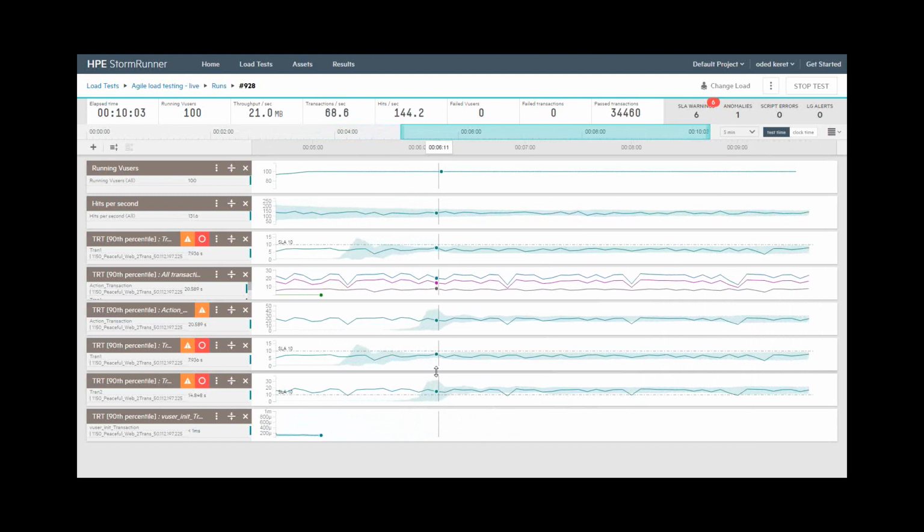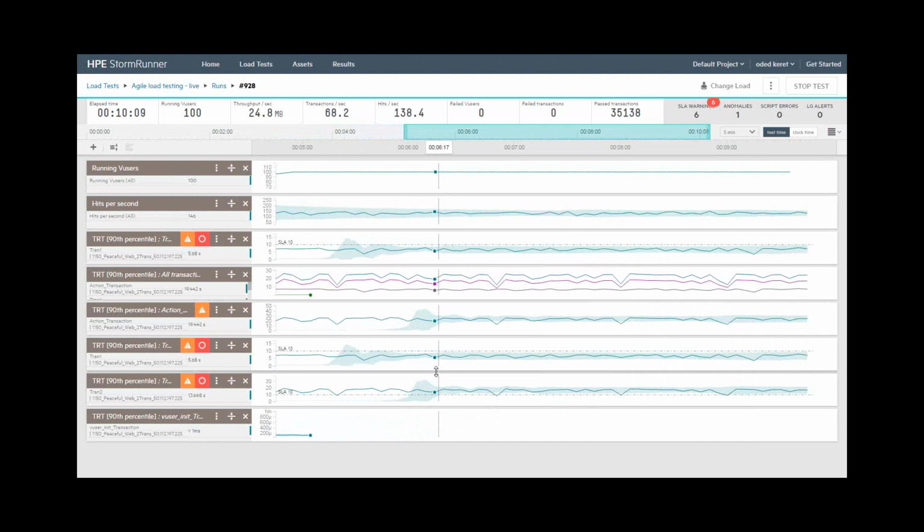You're paying for what you're using, and that's it. It's like a spigot. You turn it off and you turn it on and turn it off. So that's a good point to bring up.